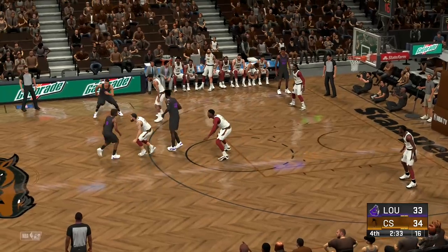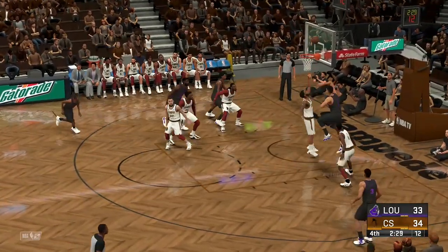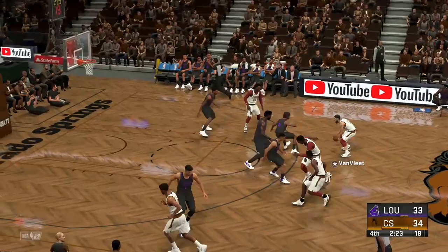Now, here's Maxey. Covered by Van Vliet. Maxey passes to Porter. Here he goes. It's Adebayo with the rebound. Adebayo's got double-digit rebounds now in the game.